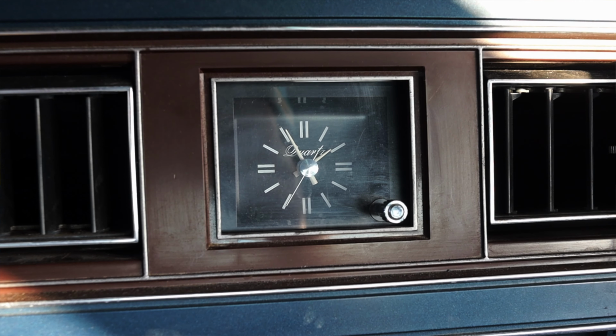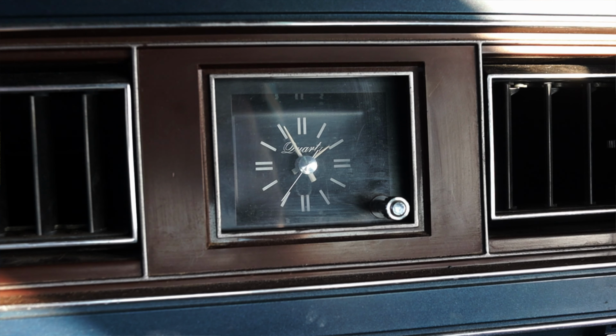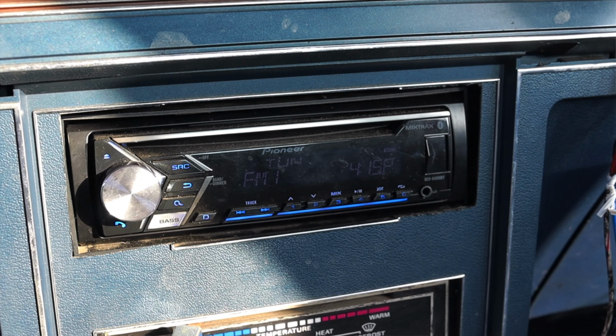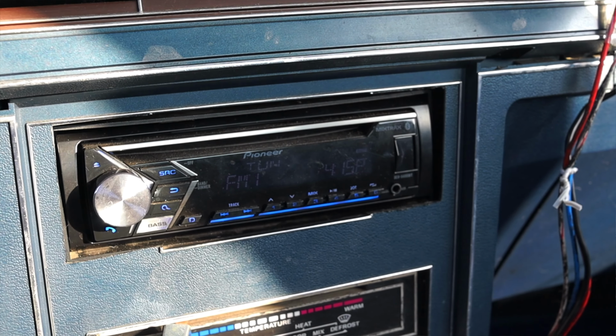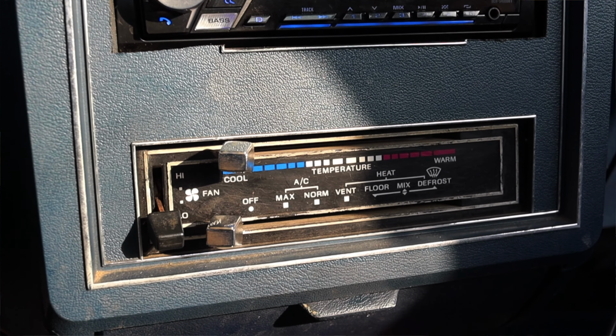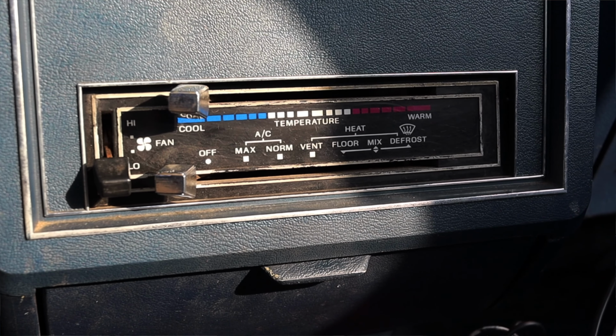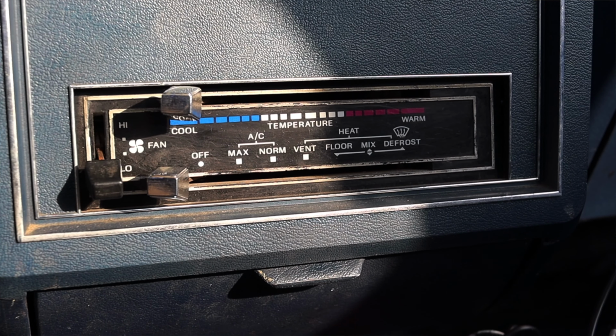Moving into the center, I do have an analog clock that looks very, very nice, very presentable. And I have an aftermarket radio because radios from the 80s don't really keep up with modern tech. And I have my climate controls. Originally, this did have air conditioning. However, a previous owner did remove it, so I am sweating it out today. Luckily, it's the fall, so not too bad. And I do have a little pull-down ashtray and cigarette lighter.